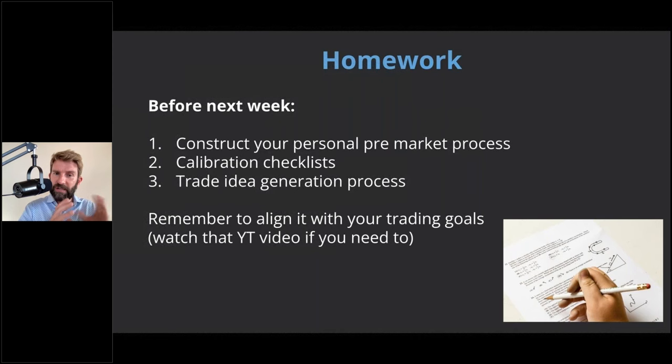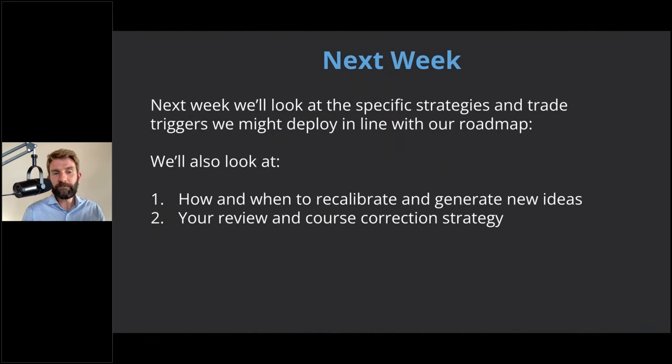You can see how you can use that to then build your framework. And remember to align it with your trading goals, right? Watch that YouTube video if you need to, but just be defined with your trading goals, because it's very difficult to come up with trade ideas that are valuable if you're confused about what you're actually trying to do with your trading. Okay, so do that homework.